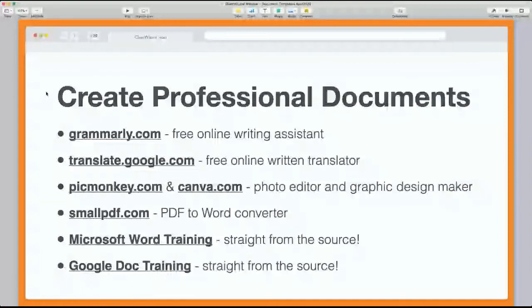Smallpdf.com, exactly that. Take a PDF and convert it into Word, because it's the only way you're going to be able to edit it properly. We can't take PDFs and turn them into documents or templates, so you need to turn it into Word first.